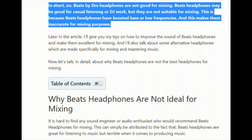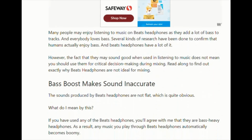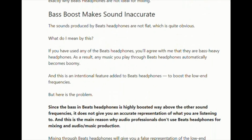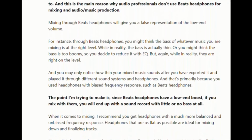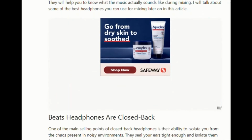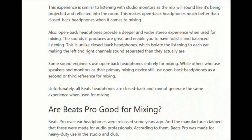It's basically tricking you, thinking, oh no, this bass sounds good. Well, that's because your lower frequencies have a boost in them inside of your headphones, so that's why it sounds good. But if you have a flat EQ on your headphones, you know you are hearing the proper sound that isn't manipulated in any ways.